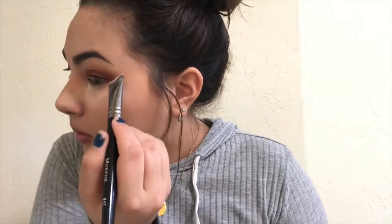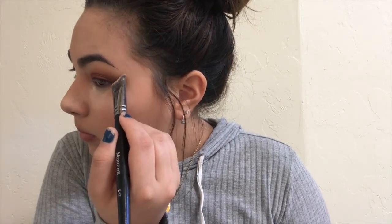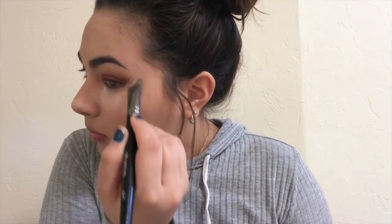Next, I'm going to take this flat brush, it's the Morphe E47, dip that in my Airspun translucent powder and kind of stamp it on the wing of my eye right here. Doing this will clean up the makeup and give the effect that I want without having to use tape. This is super easy to achieve and fix. You can use any flat brush, but I really do love the E47 brush.